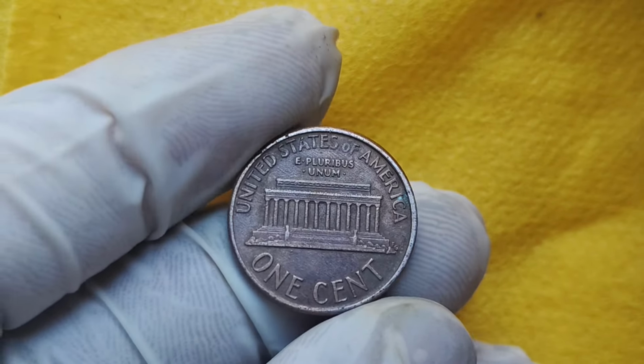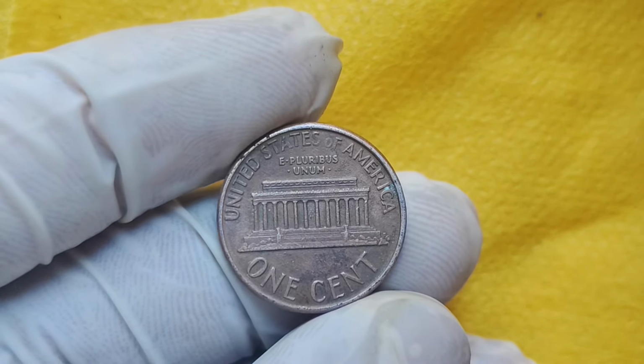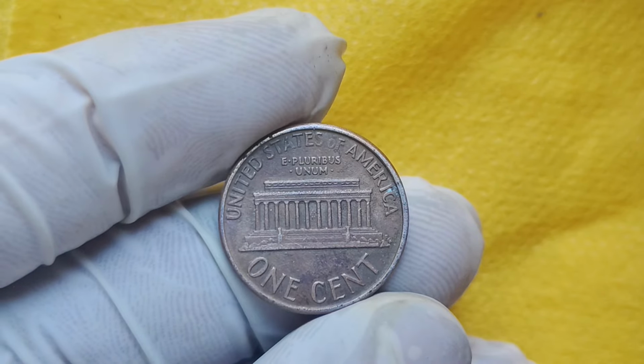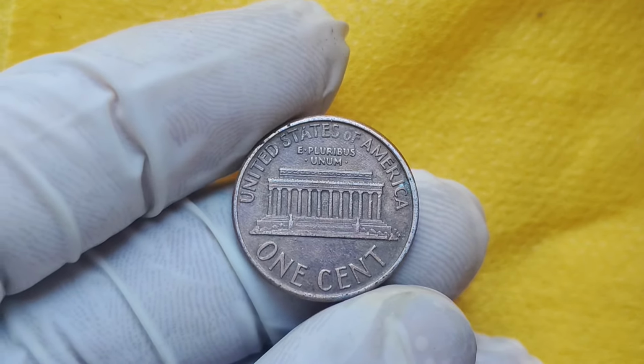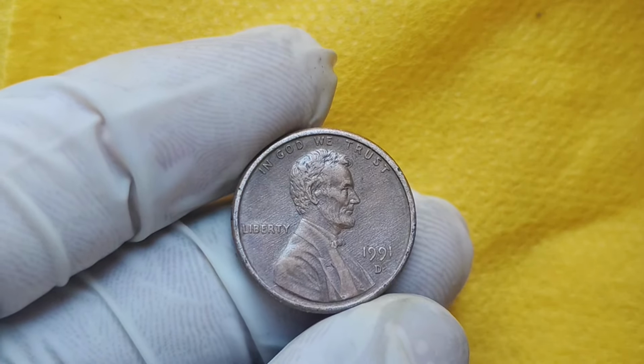The 1991 D Lincoln penny normally isn't special, but if you find one struck on a solid copper planchet, you just won the coin lottery. Check the weight, color, and sound to verify it. Get it authenticated before you start picking out your dream house.